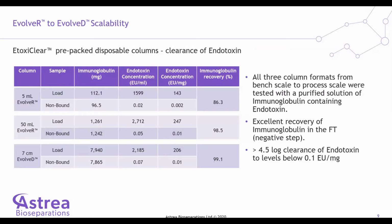The disposable Evolve columns demonstrate good scalability. In this example, we use Etoxiclear, our endotoxin removal adsorbent. We loaded a comparable amount of IgG solution containing endotoxin onto each column to about 20 mg per ml of adsorbent.